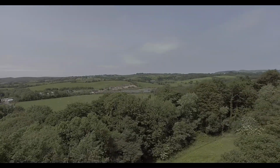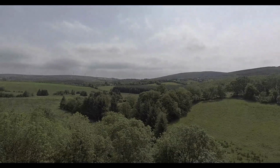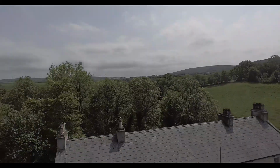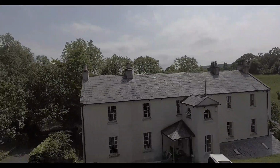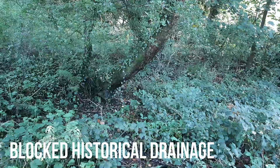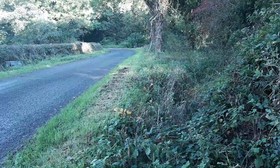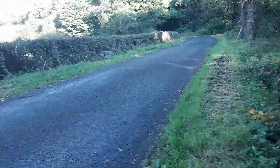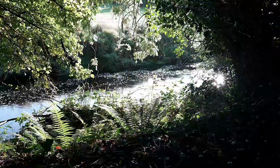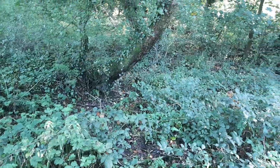There are a number of aspects that could be incorporated into this management that could increase biodiversity, particularly in the management of the ancient woodland. The first one is the lack of drainage in the part of the woodland to the west, which is a long corridor between the main road and the river. The ground is very boggy in this area, and I believe that it is inhibiting some of the diversity we could see coming through on the flora and fauna.